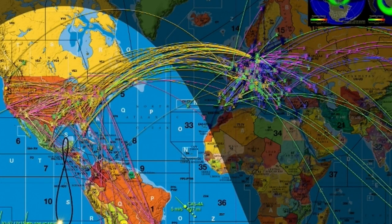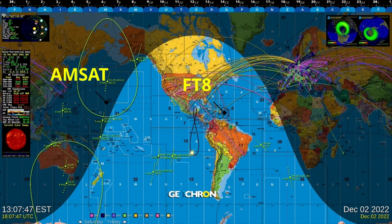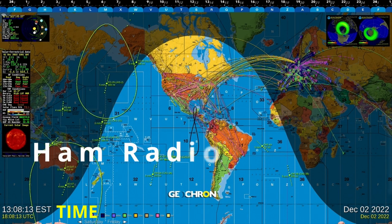to the newest transmissions. In this configuration, you're seeing FT8 propagation, AMSAT satellites with selectable footprints, solar weather, planetary position, the aurora forecast, simultaneous UTC and local time, all on a ham radio map.